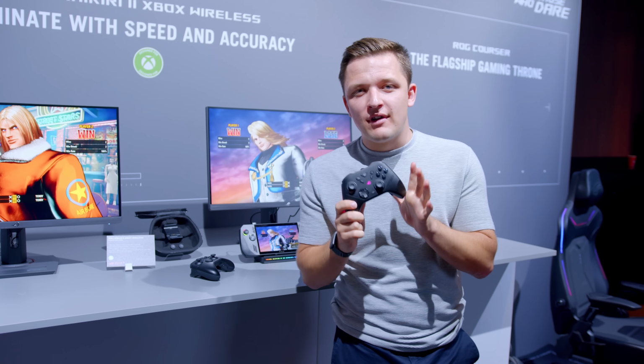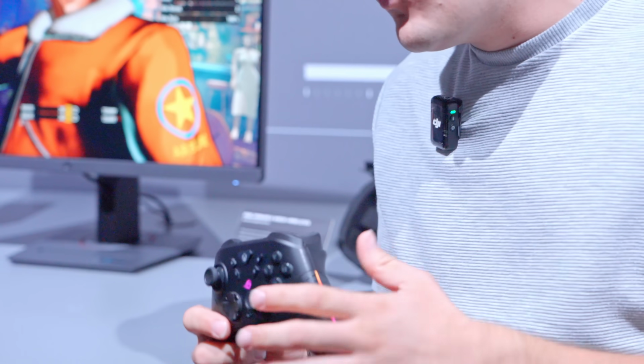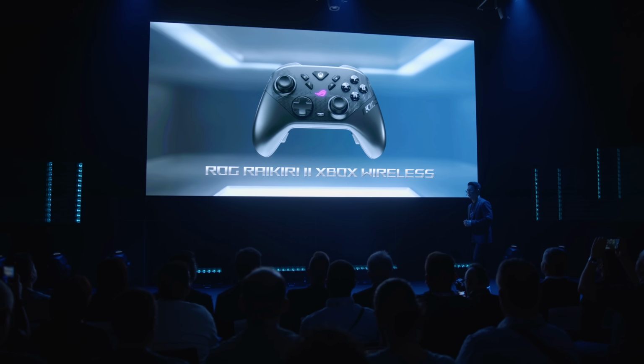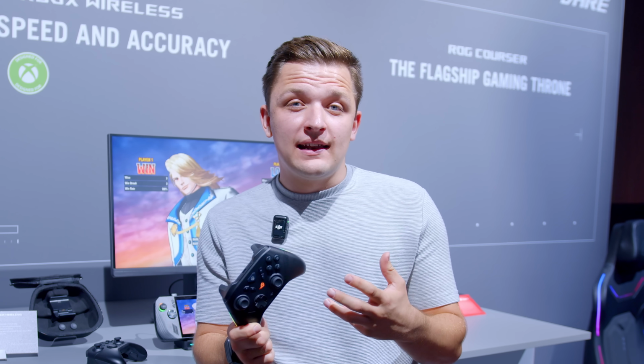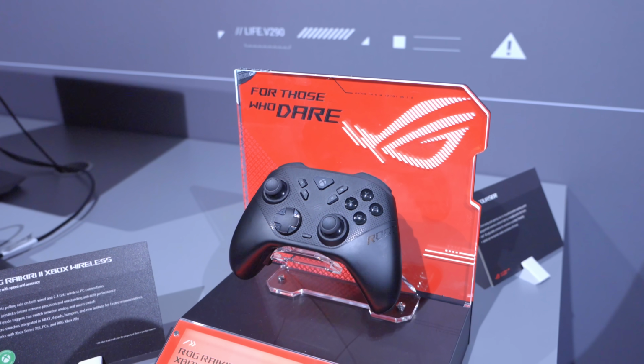The final thing I want to get really hands-on with is this, the ASUS Raikiri 2 controller. Now this is an improvement upon the Raikiri Pro and it's actually Xbox certified. Now it's ASUS's first controller that's actually going to give you a 1000 Hz polling rate on PC, which is pretty impressive. It's obviously certified for fully wireless use with Xbox 2.